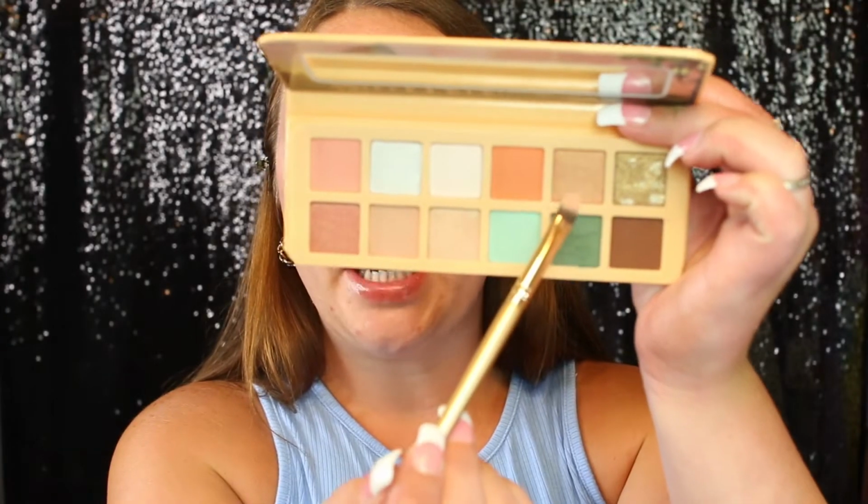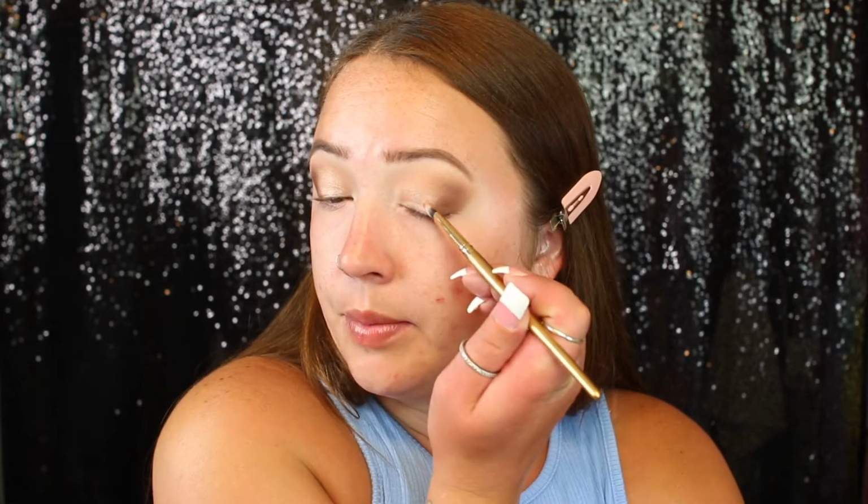So I'm now going to grab this shade from the palette. And this is just going to go right here in the center toward the outer V. I really like this eye look so far. I feel like it's super pretty, but super natural. So once more, I'm just going to go back in with that deep brown matte shade. Just make sure to tap out this edge. So as for now, we are done with the eyeshadow.